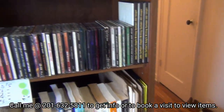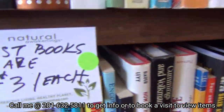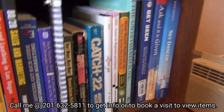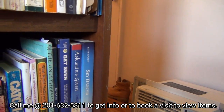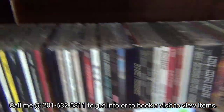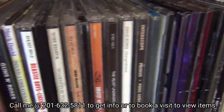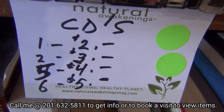What do we got? Prices on the books. Oh, there's more books. Most books are $1 to $3 each. I'm blowing them out. So we got some really good titles here, folks. Especially if you're into business and entrepreneurship. What else? CDs. Not a lot, but we got some titles. What are we doing on the CDs? 1 for $2, 2 for $3, 5 for $4, 6 for $5.